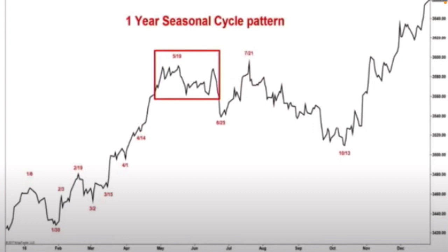We're going to take a look at the one-year seasonal pattern for the Dow Jones Industrials. Now, right now, we're closely approaching the October area. Typically, based on the seasonal past history of the Dow Jones Industrials, we typically get some type of a bottom around October sometime. Then the market starts to head higher.